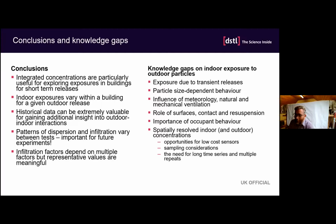The thing that's always missing for me when I see time series is they never go out long enough really to understand exposure over long time periods too. So that's a plea for more experimental data over longer periods. I'll leave it there, and happy to answer any questions that anyone has.